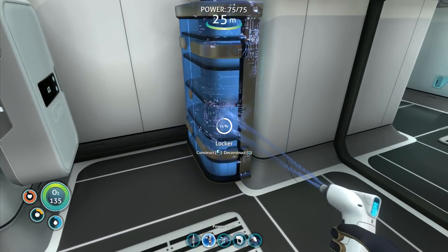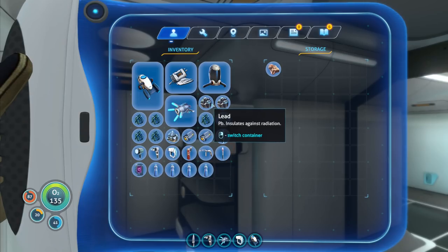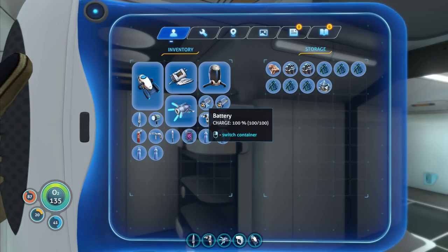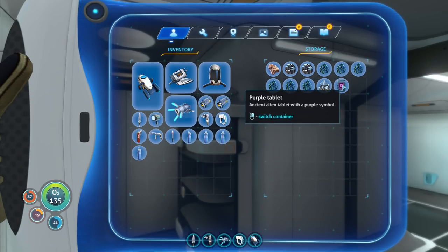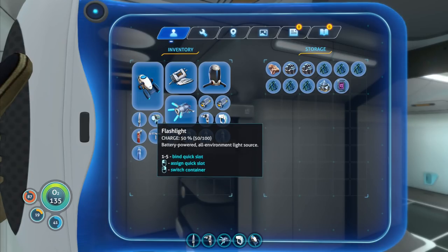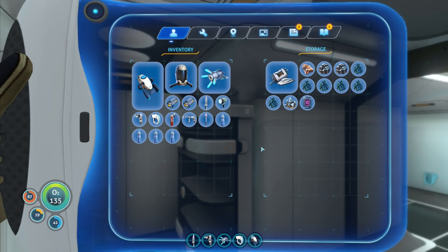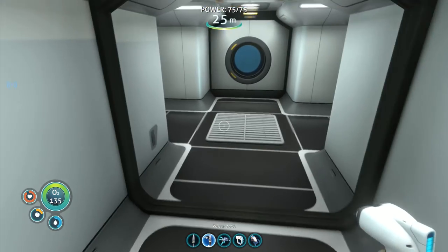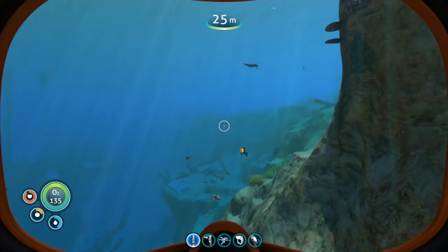So put that one in here, and then I can unload some of this other stuff that I've got, which is all of this stuff here. Titanium, we got loads of titanium, we got other bits. I'm going to be coming back and I'm going to be making... I'm going to leave that purple tablet here. I don't want to carry that one around. The fire extinguisher I will take. Metal salvage, we'll just leave that, dump that there for a minute. Okay, we're good to go. Nope, wrong one. We're good to go. We want to go back out here, exit base, and I want to grab some food.